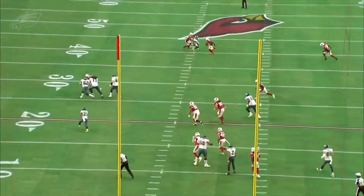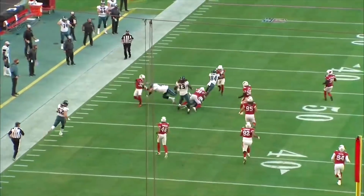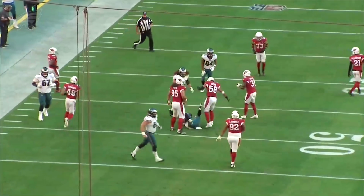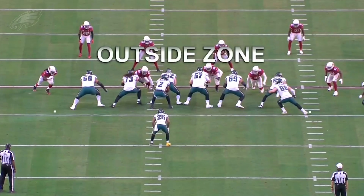You got a bunch of white jerseys out in front. Really good design from the Eagles coaching staff. Complementary plays that build off of each other. It's a layered offensive attack. Really, really like what they did off the split zone flow stuff in this game.